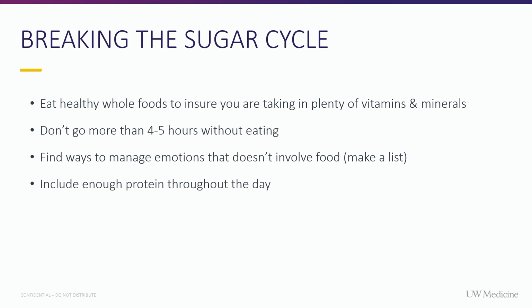And we talk about the protein piece in the protein class, but including enough protein throughout the day is hugely beneficial for people that have strong sugar cravings. Often it's because they're not getting enough protein.